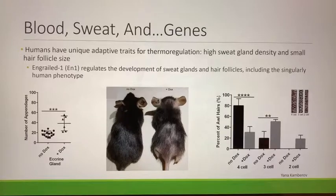The doxycycline-injected mouse at the right in the picture clearly has a thinner coat. This effect is quantified in the graph on the left. This phenotype is not due to a loss of hair, but rather to a smaller size of hair. Its hair is on average 3 cells thick instead of 4 cells thick. In sum, the mouse overexpressing EN1 has more sweat glands and smaller hairs.